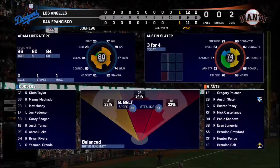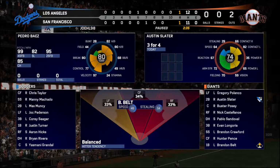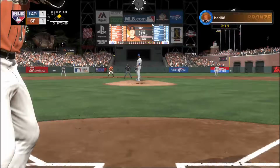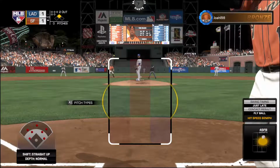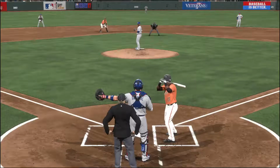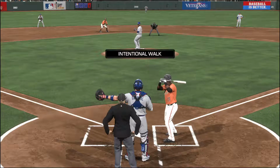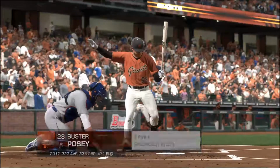At the plate, Pedro Baez is in for the Dodgers. Now action in the bullpen as their closer starts to get loose out there. Alan Henson will be called upon here to hit with the game on the line. Alan Henson. And there's the fourth wide one, so he's aboard on the intentional walk.